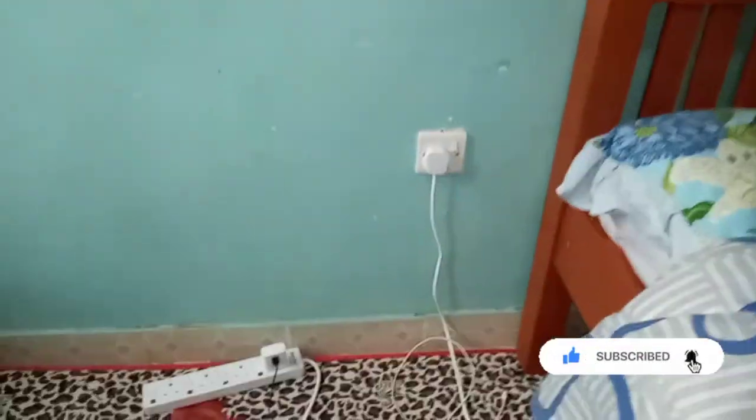And there we have our socket with an extension for supply of electricity. Hapo kuna mirror, and that's me. Nothing much. Back to the door. So that's how the house looks like. Let me just give you a quick 360 of the house.